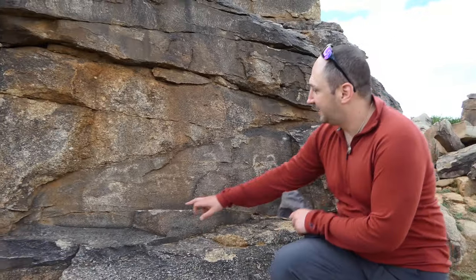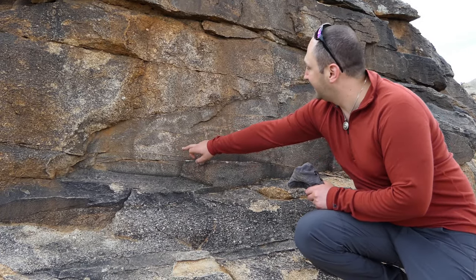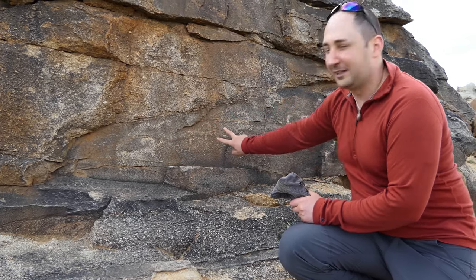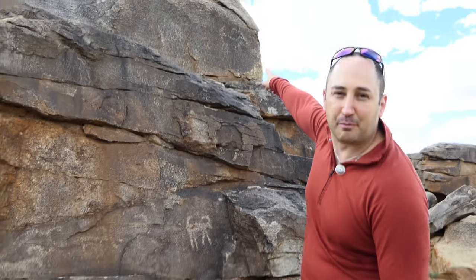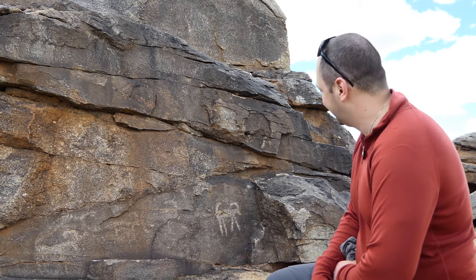Here, you can see what look like goats, because they have the horns and the body. And there's one here. I think there's one more right there. Two more here. One more there. And then there's a bigger one way up there. And that's pretty cool, because you're literally looking at ancient human history from the Bronze Age. I don't know how many thousands of years ago.